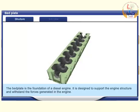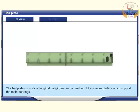The bed plate is the foundation of a diesel engine. It is designed to support the engine structure and withstand the forces generated in the engine. The bed plate consists of longitudinal girders and a number of transverse girders which support the main bearing.